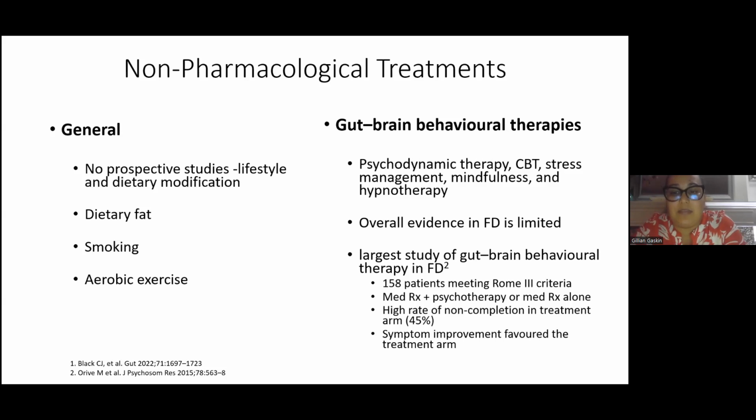The largest study of gut-brain behavioral therapy in functional dyspepsia was one by Orive et al. He enrolled 158 patients meeting Rome III criteria. They were randomized to receive medical treatments plus psychotherapy or medical treatments alone. And the psychotherapy focused on teaching coping strategies for functional dyspepsia and included adapted cognitive behavioral principles. What they noted was that there was a high non-completion rate for the intervention group, with only 55% completing the full course of treatment. Both treatment arms did show improvement in the 6 month symptom assessment, but with a statistically significant difference in terms of functional dyspeptic symptoms, pain intensity, general health, and psychological status. It favored the active intervention arm.